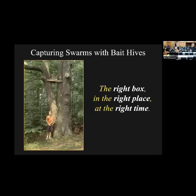One more question. You talked yesterday about using lemongrass as a lure. Can you use lemongrass oil or some other type of essential oil to do this? Yeah, that's right. In this situation where you're putting up bait hives, you want to use lemongrass oil, not anise. Anise, they will associate with a food source, but not with a potential home site.